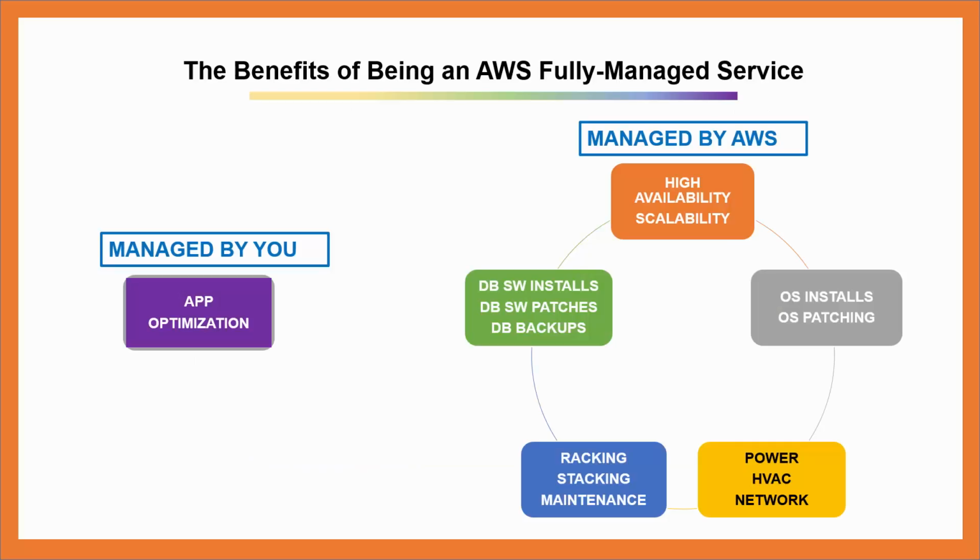The benefits of being an AWS fully managed service are listed in the right circle and include, starting at the lower right yellow rectangle, these are things you might take for granted using a cloud service, but power, HVAC, which is ventilation, and the network are things you have to manage yourself if you're hosting on premises and add up to significant costs. Moving to the left to the blue rectangle in the circle, racking and stacking of servers is a tough job and never-ending.